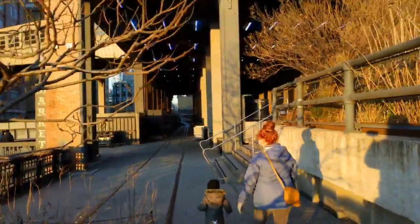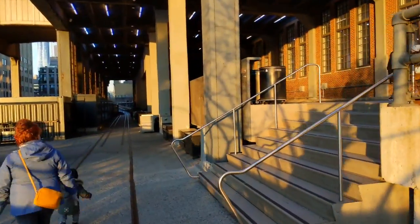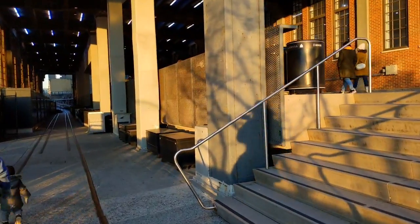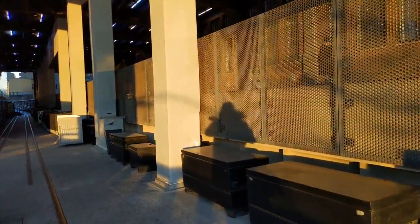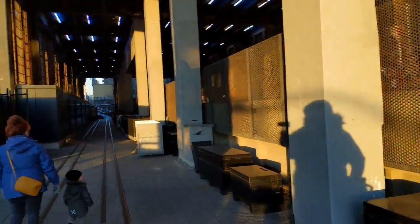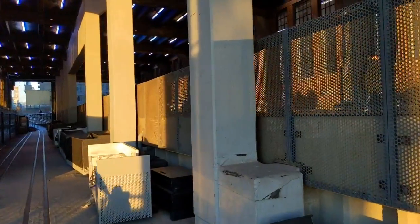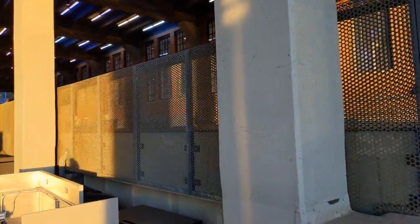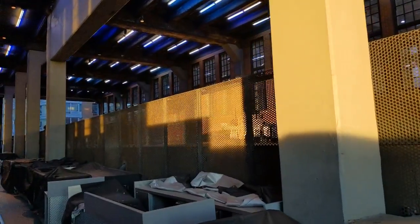Here we are now at Chelsea Market. Chelsea Market is thriving in its time, and it's once again had a resurgence with a lot of really cool food options. Google has an office over in Chelsea Market. Originally, Nabisco had their offices in Chelsea Market. Now, we're just walking through this thing here.